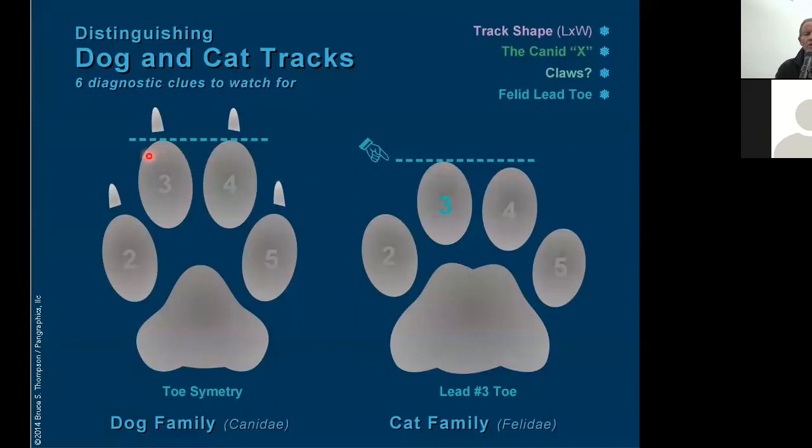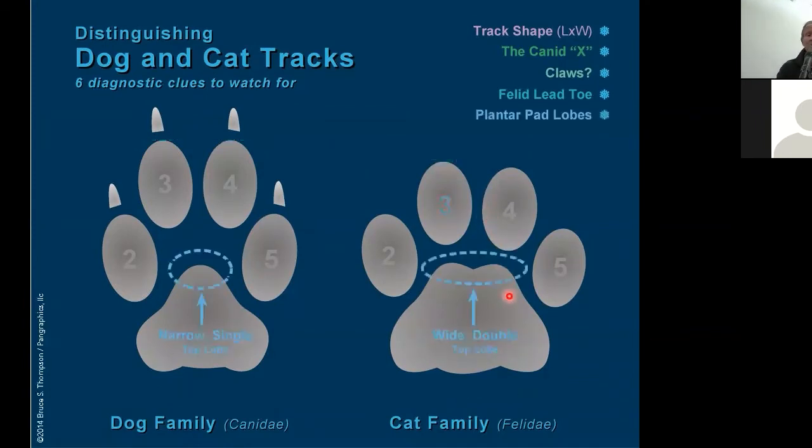Dog tracks and coyote tracks are perfectly symmetrical. These two lead toes and two side toes are perfectly lined up. We call that a symmetrical track, where a bobcat will have a leading toe, as your house cat and your mountain lions will have. And I think I have an illustration that will show that better. Bobcats have this big trapezoidal pad, with two lobes up here, where a canine only has one, and three lobes down here.